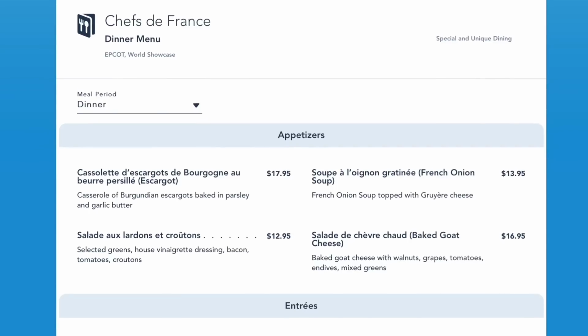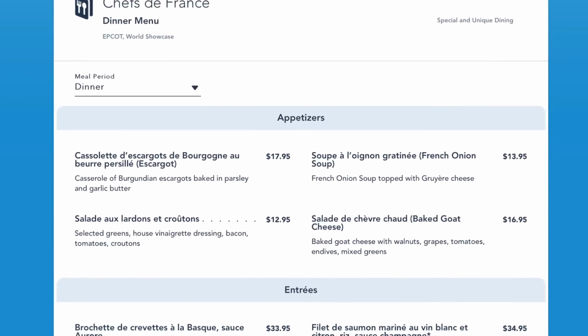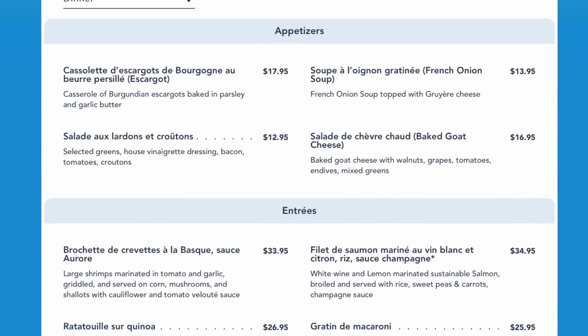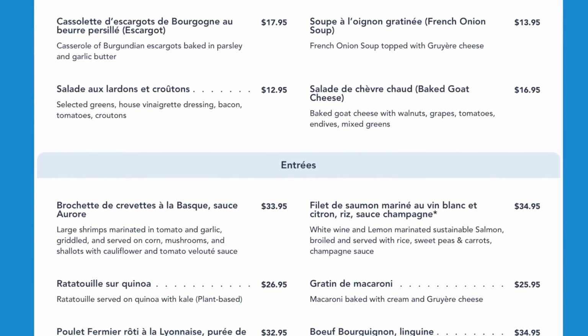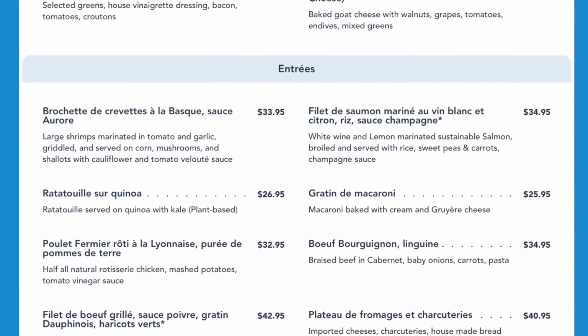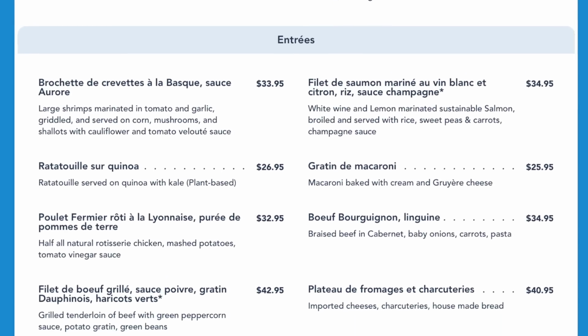The menu looks fantastic. It's all in French, so I'm not going to actually say the words that are on the menu. They have English. I know, they have the English version. They've got escargot, French onion soup, a salad, baked goat cheese, which sounds fantastic. All of those are appetizers, and then as far as entrees go, you've got everything from shrimp to salmon to ratatouille to mac and cheese. Chicken, beef, all the things. And creme brulee, so that sounds good for dessert.